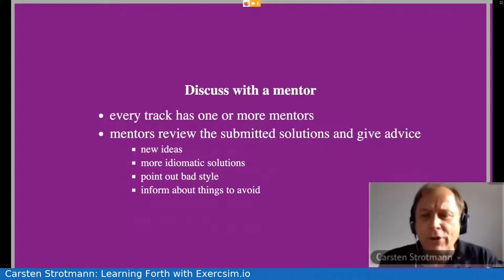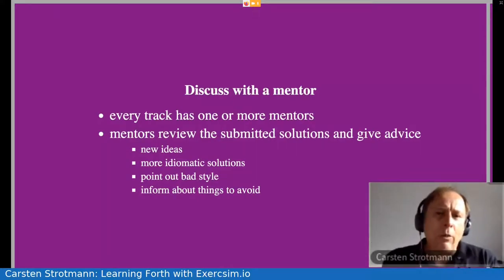And I think this is the most important part, that every language track has mentors, one or more mentors, and the mentors review the submitted solutions and give advice. They give new ideas how the exercise could be solved in maybe a more elegant way, how it could be done more idiomatic for the language. They point out bad style, things that can hurt you later on if you write bigger projects in that language. So they inform you about the things to avoid in the language.